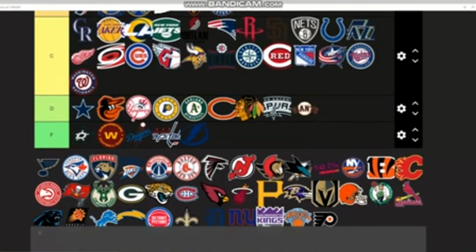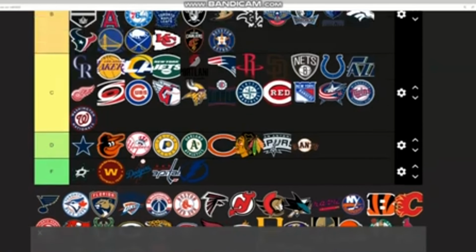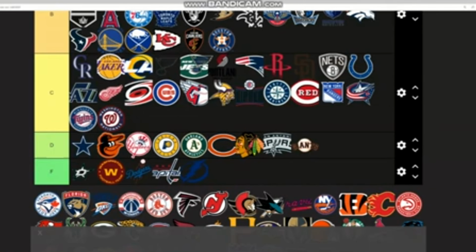Next up, we got the St. Louis Blues. I don't remember the blue being this dark. But it's a musical note with a wing, I'm guessing. Nothing too crazy again. Pretty simple. Pretty mid. I do like how it looks a little bit. Put in between the Rockets and the Patriots.